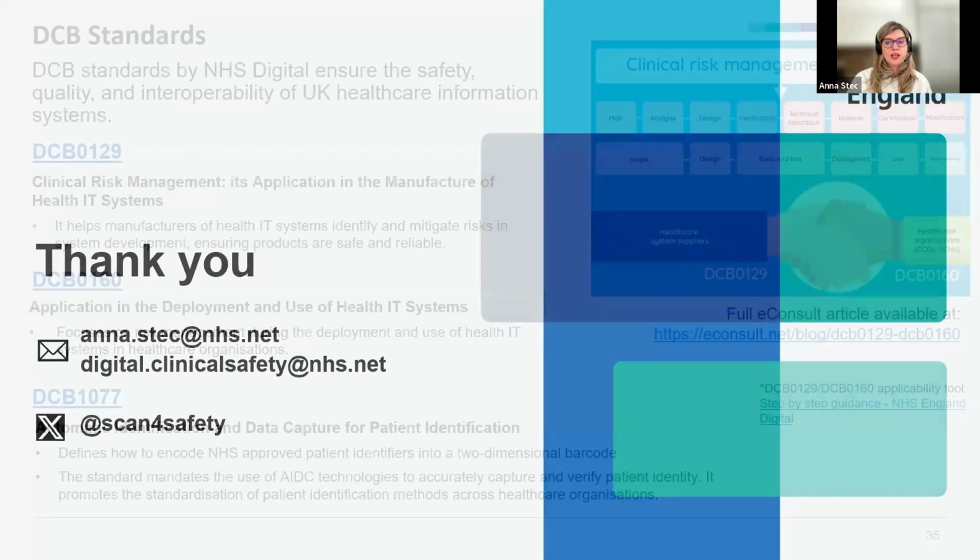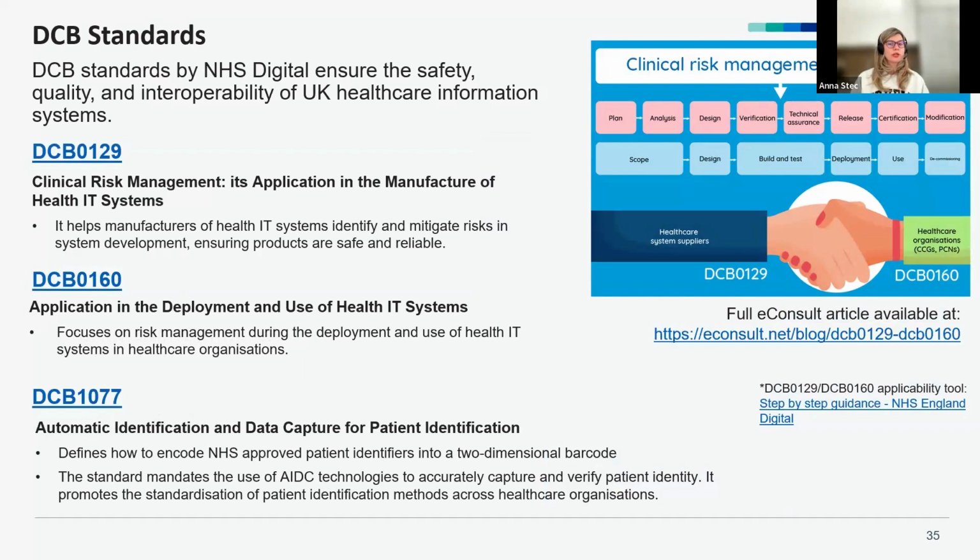Sorry, and just to say, as part of that, I would like to run a quick survey and ask today's attendees to let me know if there would be an interest in attending a webinar that would talk in a little bit more detail about those standards, DCB 0129 and also 0160. You would understand a little bit more about how they are used, how to implement them, and also have the opportunity to ask us questions so we can answer them and clarify any of those confusions or uncertainties. So we'll run a survey in a minute.